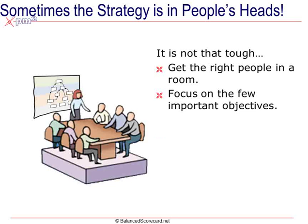We need to focus them on the few important objectives for the organization. And understand that in that room, not all players are equal. No different than in your family, your children have a voice to say about how you might, for example, spend month-end income. But at the end of the day, the parents need to decide whether you pay for the mortgage first or the Xbox.